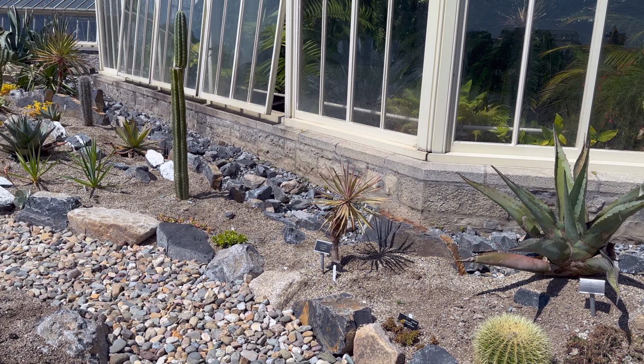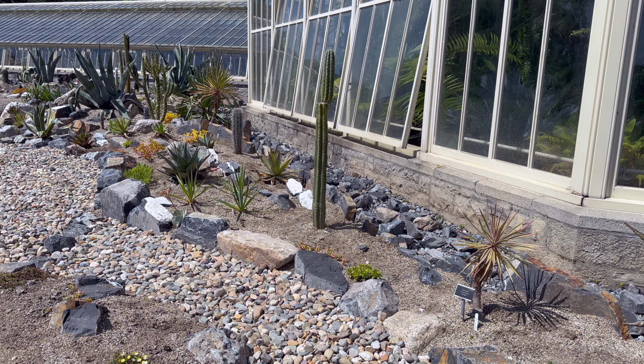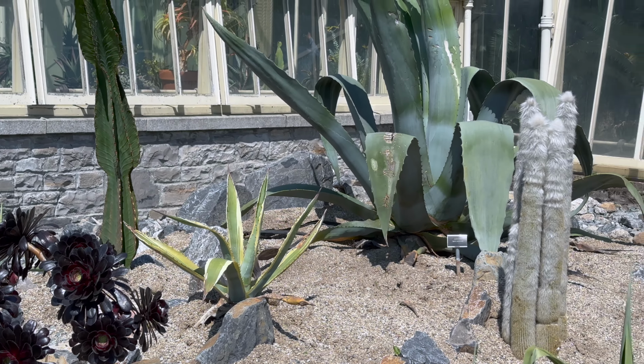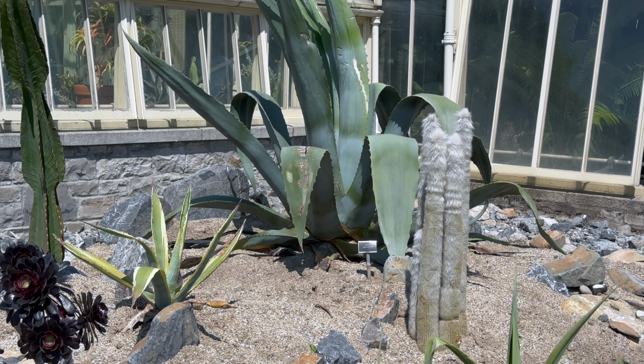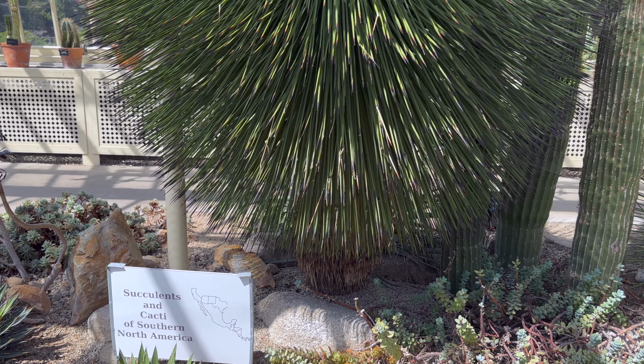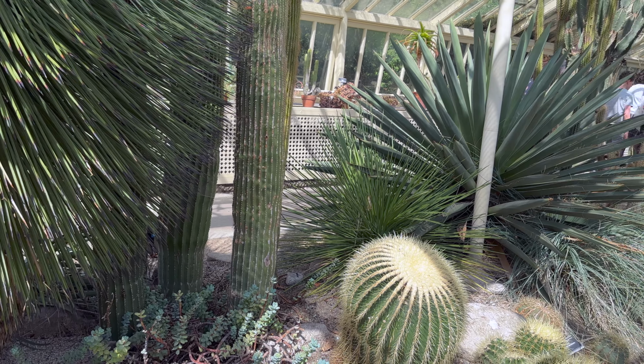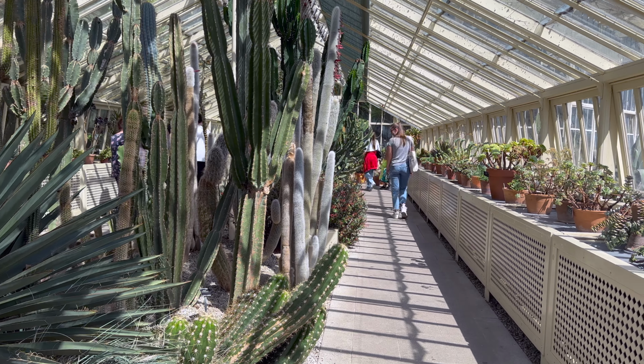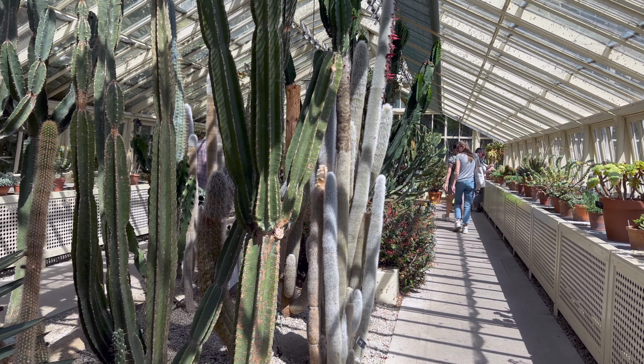This is the part where you can see desert plants from all around the world. I'm just amazed by how efficiently the entire garden has been maintained, where you can see a variety of plants and flowers in the same place. Watch the video till the end in order to look at the beautiful flowers and animals.